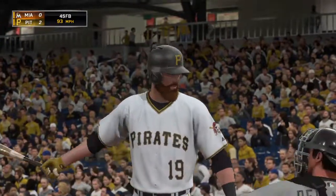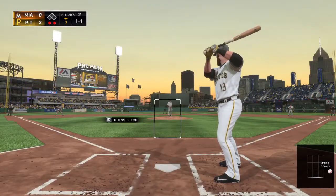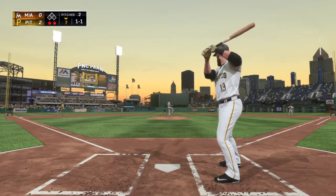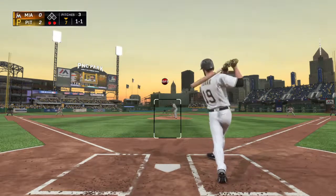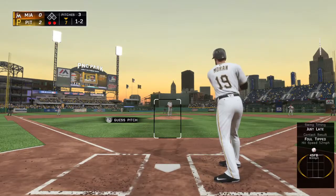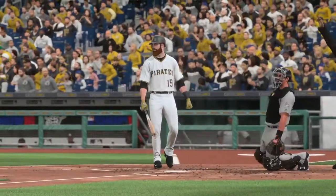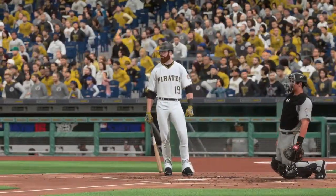Off the plate and in, it's a ball and a strike. And he'll fall behind now to 1-2. And before the pitch here, time is asked for and granted by Woody Keller, the home plate umpire.